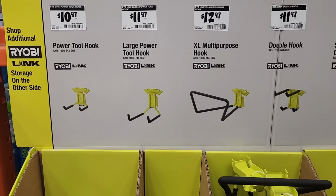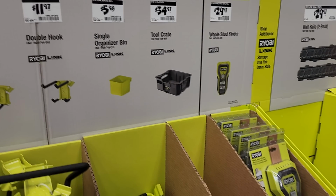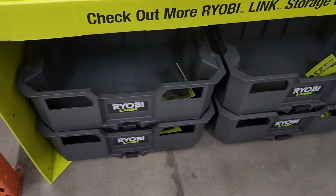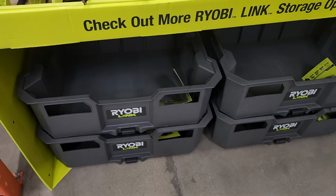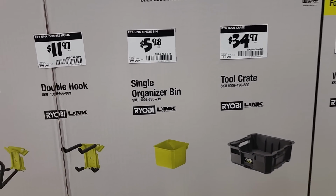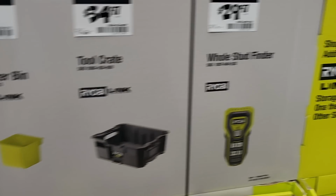And then you got the Ryobi link. I'm not going to go through all these because you guys will see them pretty much in every video. And sometimes they're even on clearance, so I don't know what they're doing with these. But yeah, that's the basket there, the milk crate that they call it. $34.97 for that. And then they got the accessories.